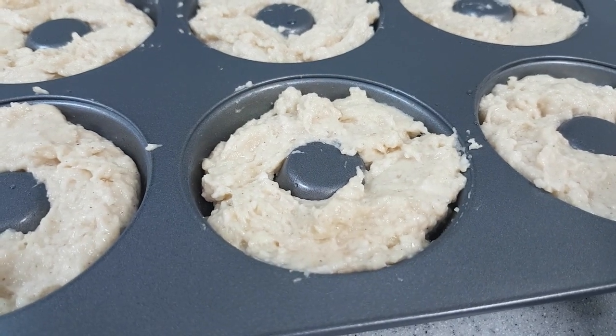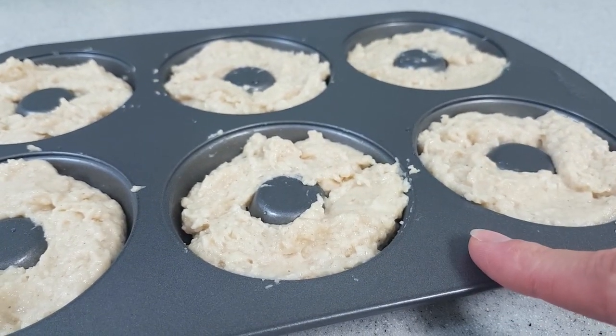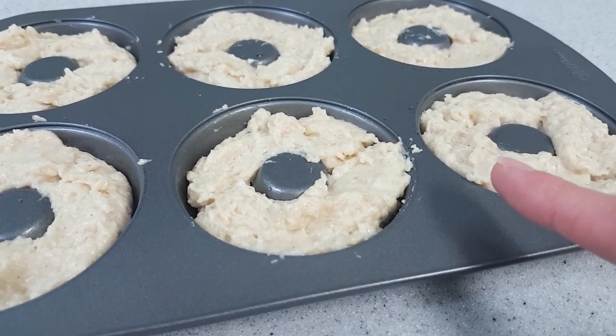And because we make regular kuchen, I also have to make gluten-free. I bake them in a donut tray because they don't fry as nice. The recipe I use doesn't fry as nice. They're still good.